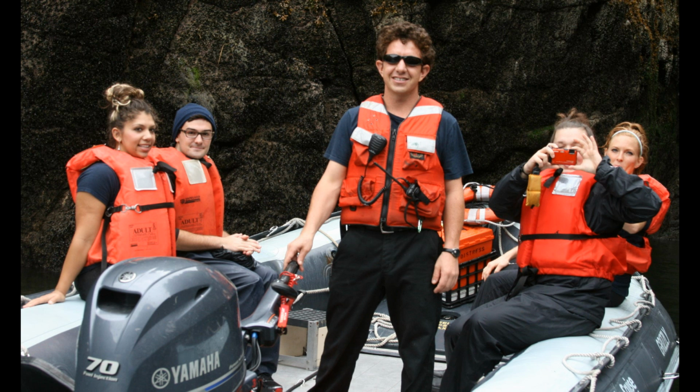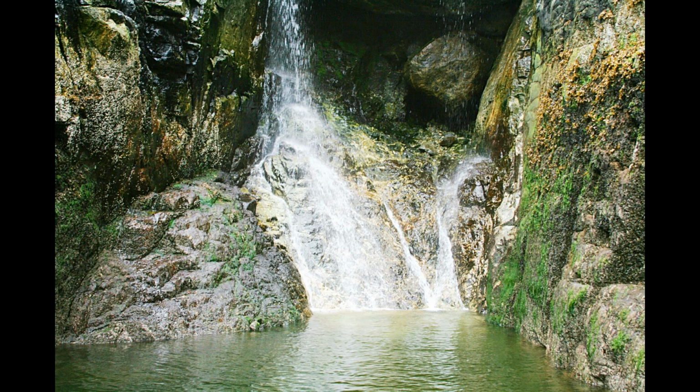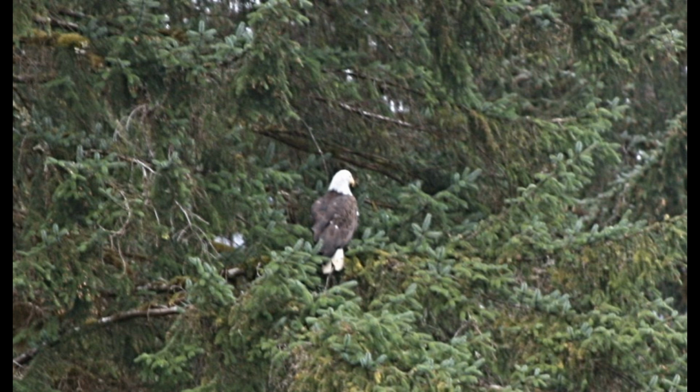ship's crew. The scenery here was very beautiful, including some waterfalls, and toward the end of the bay we encountered a flock of eagles. All of a sudden there was one sitting in the tree and others were flying around us. There must have been about 6 or 7 of us. A very unique and interesting encounter for this little trip.